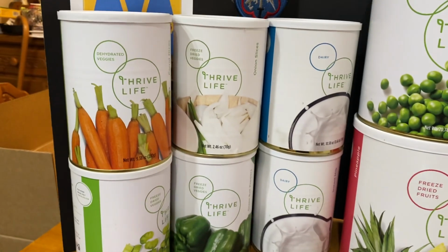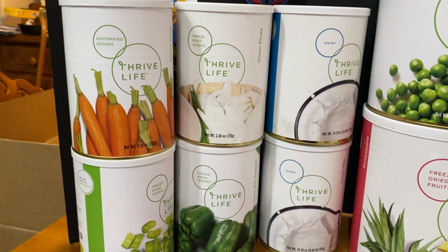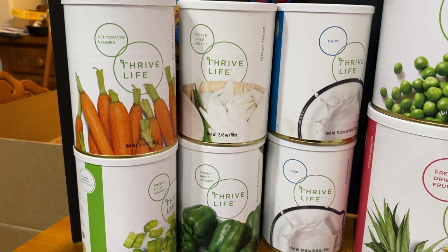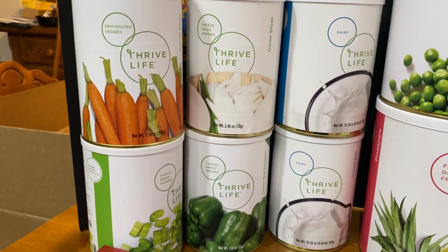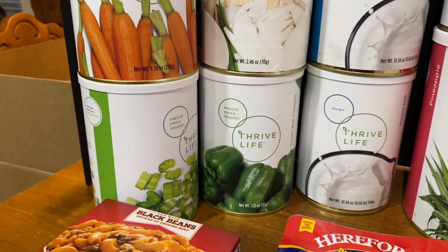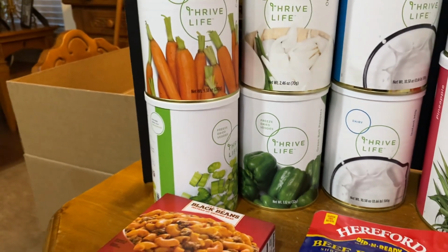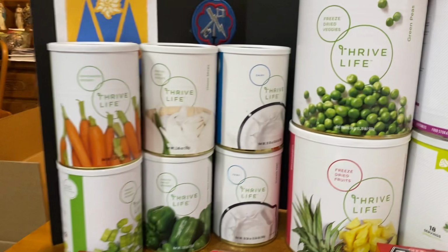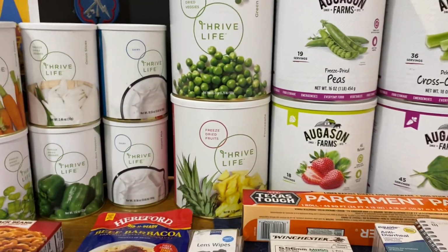So I got those. Got the 2.5 cans or personal cans, pantry cans, they call them, of carrots, sliced onions. I have plenty of diced, but I didn't have that much sliced. So the sliced onions, some bell peppers, and some more celery. So I got 2 cans of celery, a large and a small. I got two large cans of peas, and then I got 2 cans of instant milk.